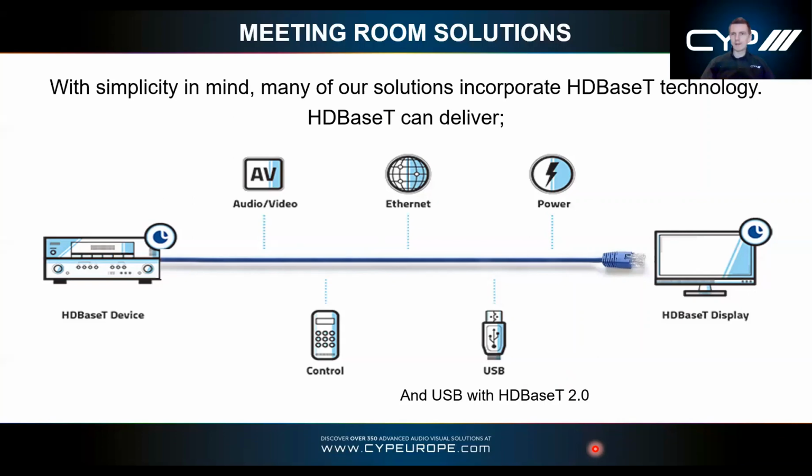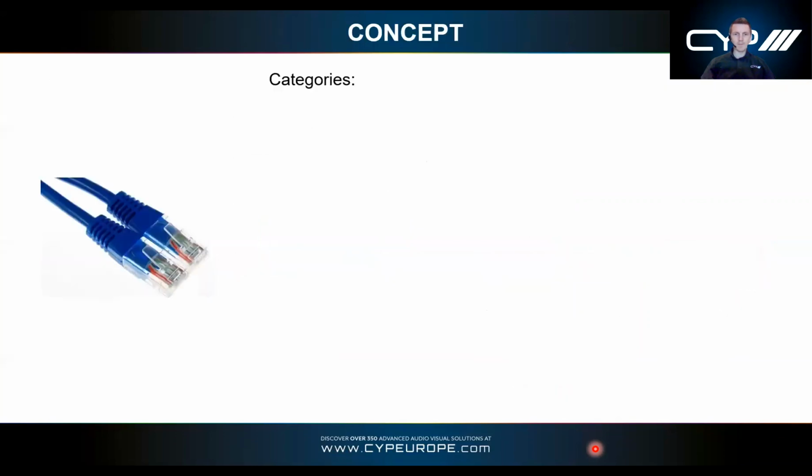Super. Yeah, it's really going to lend itself to classrooms and that sort of thing, isn't it? Yeah, definitely. So let's move on.